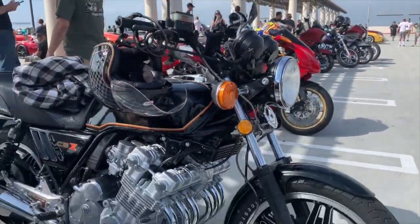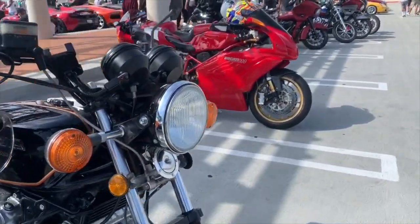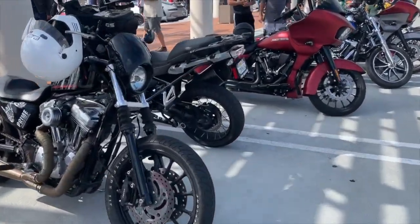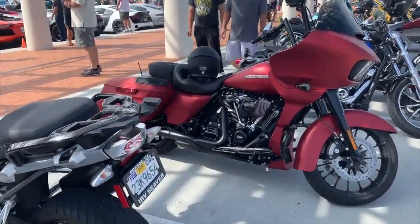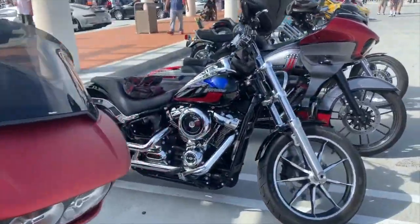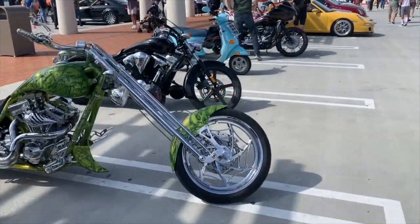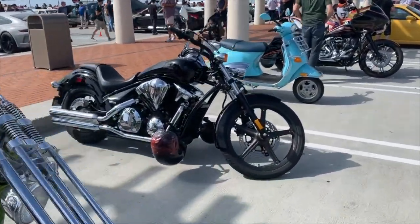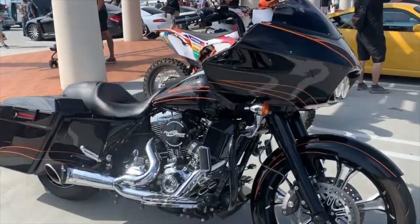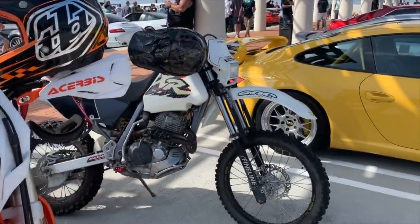great looking CBX, check that thing out, that's great, look at that 6-cylinder engine in that thing, amazing, 999 Ducati, another Ducati over there, 900, classic Harley Davidson. That looks like a BMW, is it? Yeah, it is. Another Harley, another one, and then look at this chopper. It's insane. Another little Vespa, another Harley Davidson, running a ProCharger on the side. That's cool. And then KTM and Honda, a couple of dirt bikes side by side.